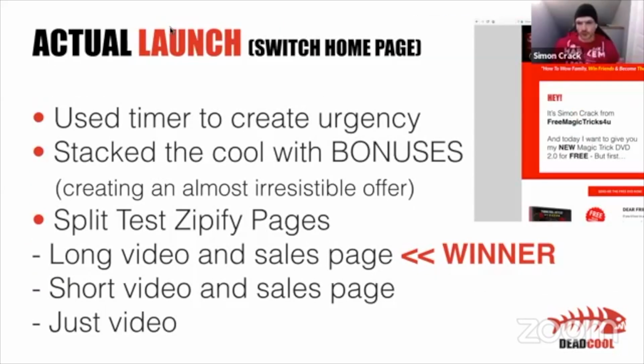So the actual launch. You can choose which page you want to have as your main page with Zipify. So I made sure to keep the URL the same, just swapping it over to the launch page. It had been the same link from the beginning, which I feel is important. You don't want to suddenly send out a completely different link to a different page when all the traffic you've been funneling is going to the other link, right?